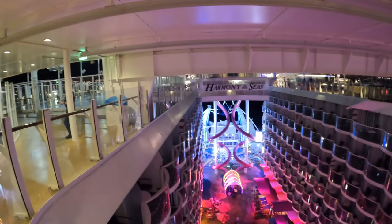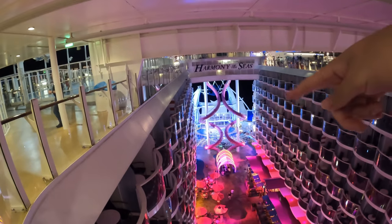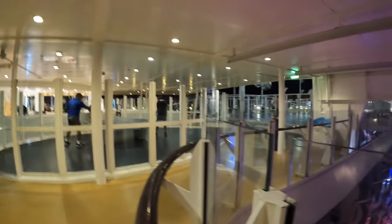And we're looking over this view again. Harmony of the Seas, we have the Ultimate Abyss slide, we have the carousel there. Let's play some table tennis. Right after that, we're going skating.